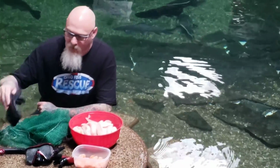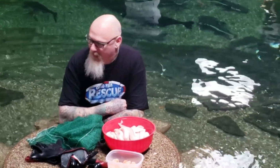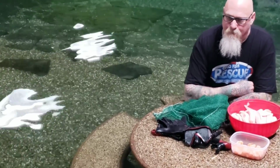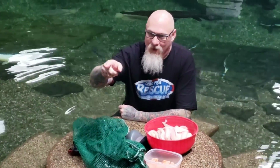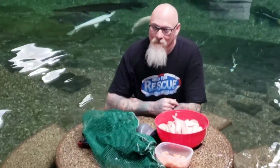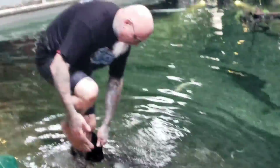I got my alligator wrestling gloves, because I know when there's alligator gars, they're going to probably be the same as an alligator, which means they're really, really bitey. So just take a little precaution. We're going to feed the fish in this giant pool, Mad Aquariust style. So let's get suited up and let's have some fun.